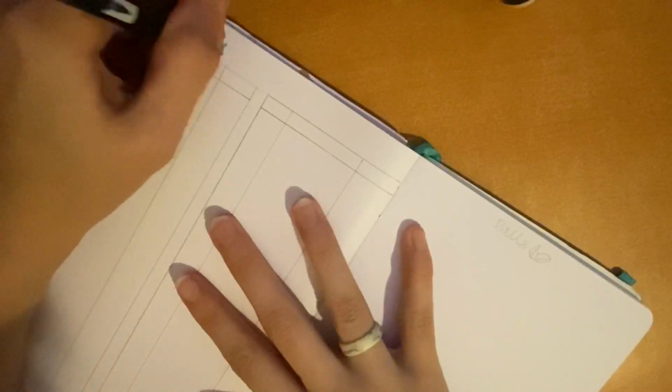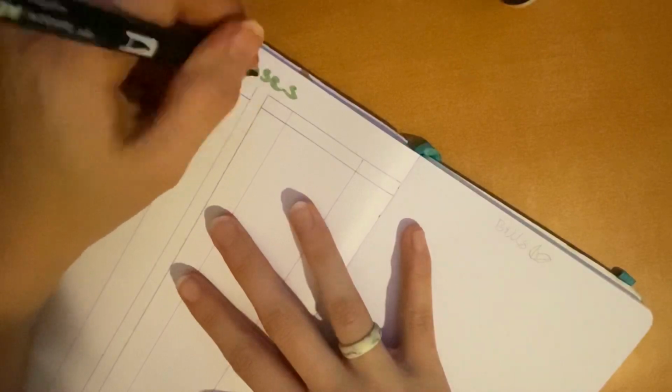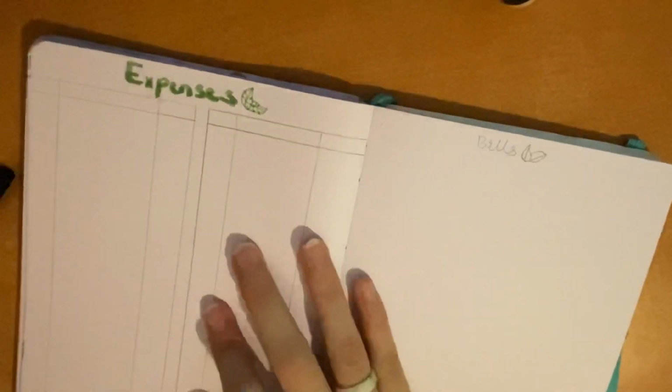And then we're moving on to my expense tracker. For the expense tracker, I'm doing the two column layout again, and this is because I have to pay for university, I'm still saving up for the apartment, my paychecks, everything else is going to go on this specific spread. And right next to it is my bill spread.